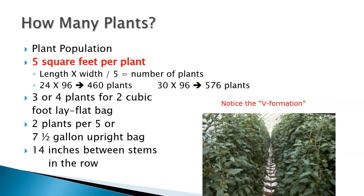So how many plants? This is greenhouse. 5 square feet per plant is what I came down to in the research that I did. Anything more crowded than that, you have more plants and the same yield per greenhouse. The yield doesn't go up if you put in more plants than this. So if you have a 30 by 96, that's like 576 plants. So that's what I'd call a greenhouse full.